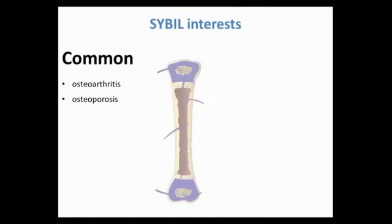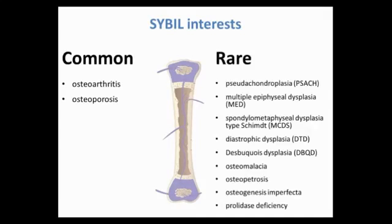So to come out of the detail and back into the larger picture again, the specific interests are in the common conditions, as I said, osteoarthritis and osteoporosis. And in the rare conditions, we're focusing on chondrodysplasias, which are the first 5 here, which affect the cartilage growth and development and also are associated with osteoarthritis, and bone disorders, which are the 4 down here.